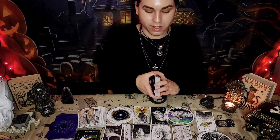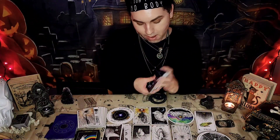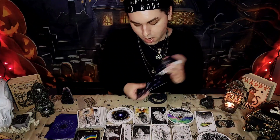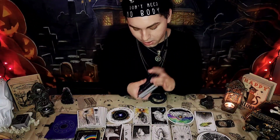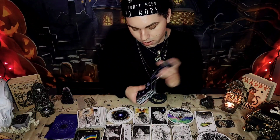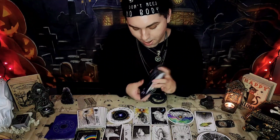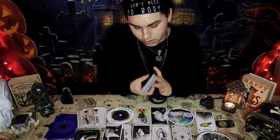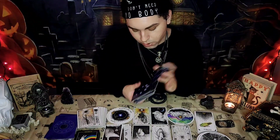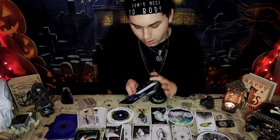I'm gonna go ahead and grab some Moonology cards to grab just a couple more extra messages for you guys for your week ahead. Group number 2. Group number 2, what needs to be heard, what needs to be known, what needs to be honored for group number 2? What are the messages for group number 2 for their week ahead? What is the healing? What are the lessons? What are the gifts, the surprises for group number 2 for their week ahead?